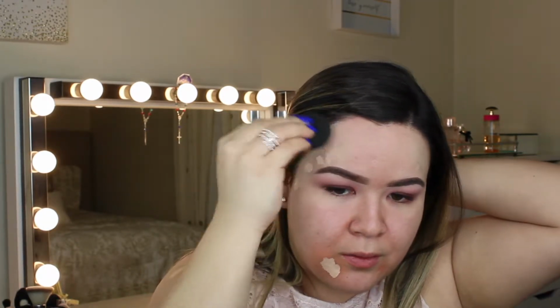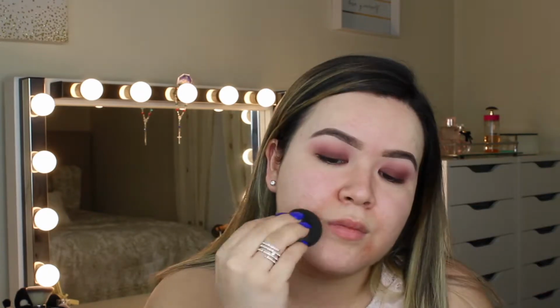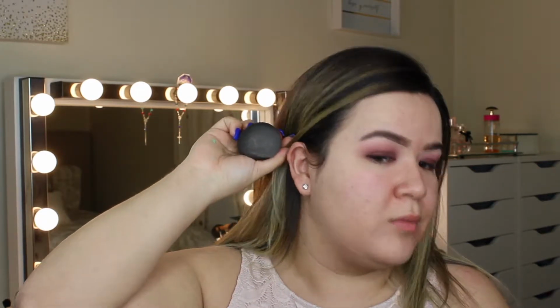I'm running out and I can't find this concealer anywhere. And you don't want to grab the same Beauty Blender. You want to grab a different one. So this is the side I just did. You can see this side after the concealer and this side before the concealer. So we are looking good.